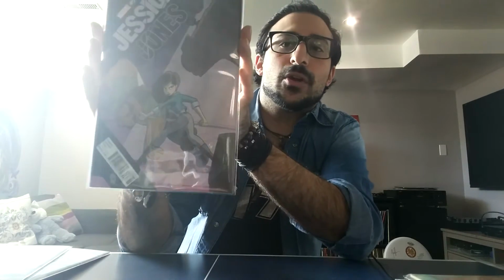Kind of like a cool Nickelodeon cartoon vibe to the cover. Not sure if you guys can see from the glare. I'll take it out. Yeah, it's really cool. I love this series. It's the original team that's doing it. So it's Brian Michael Bendis and Gatos. So they're kind of bringing that old school Jessica Jones vibe back after obviously the success of the TV series on Netflix and all that stuff.